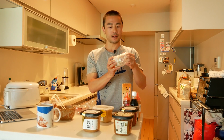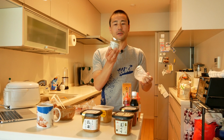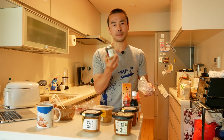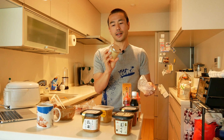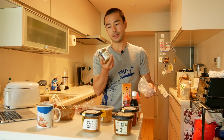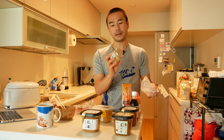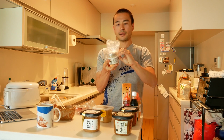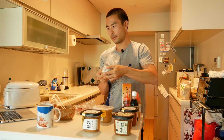Okay, and then here I have a bottle or a jar of shiokoji. So, like I mentioned before, I did cook some steak and some vegetables with it. It has a lot of other uses as well. I got a different brand, so I thought I would try this one out. So this is going to be taken home as well.